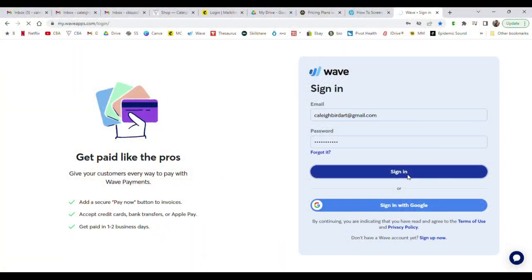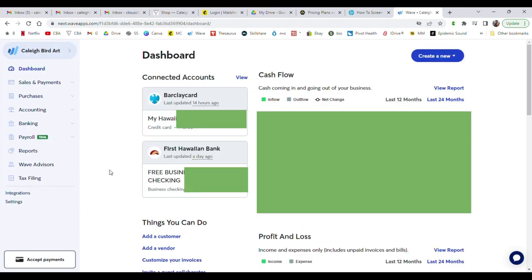I wanted to take a second just to show you Wave, and I'm sure most accounting softwares are like this. You link your bank account and your credit card right into the software program, so all of your transactions are automatically imported, and then you go through later on and just categorize them as they need to be. It makes it super duper simple, like I said.